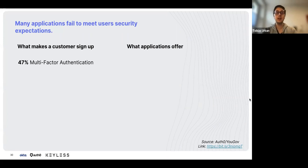I love the transportability of Keyless the most, because as you said, there just is no biometric factor today that you can transfer between devices. And I think that's extremely, extremely powerful. And what I brought here is just a few stats. We did a survey on what users actually want.